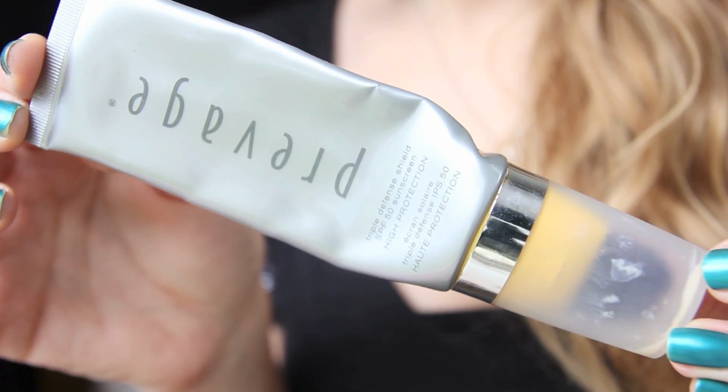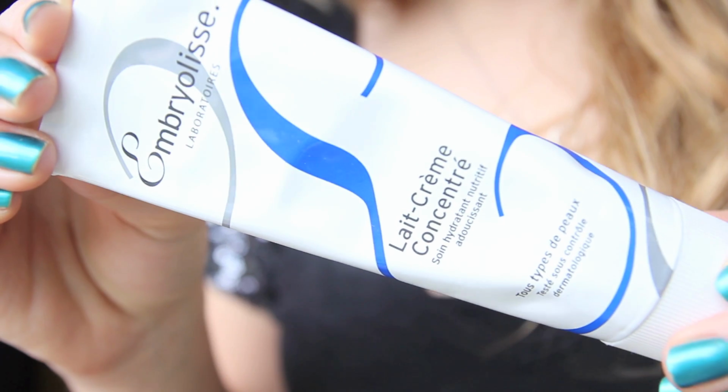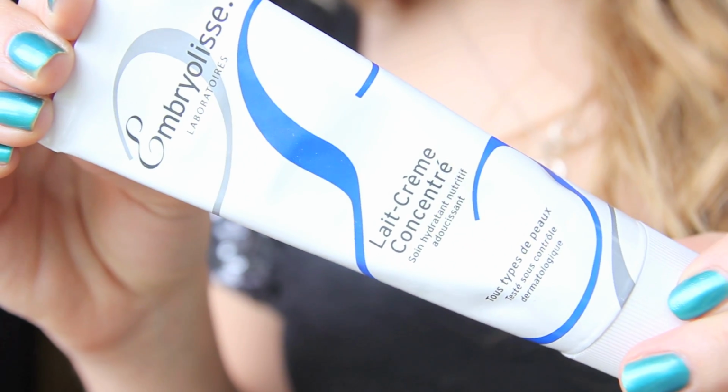The next is my daytime moisturiser and my nighttime moisturiser. I've been using both of these for I think over a year now. The first one is my Prevage Triple Defense SPF 50, really expensive but totally worth it. I think this is my 5th tube and I've just run out, I've just ordered another one. And my Embryolisse Lait Creme Concentré I use in the evening. Absolutely love both of those. Again, if you want more info, check out my last skincare video.